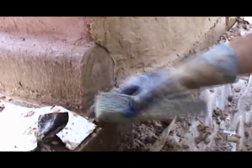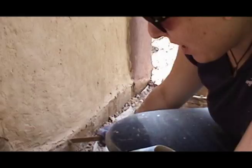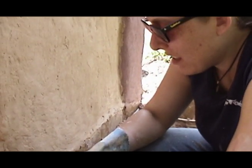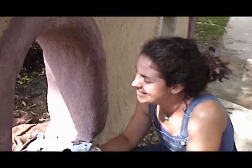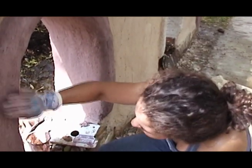I'm just cleaning up these edges and getting this plaster off the concrete. It's a lot easier to do it at this point than later. I think this is a neat project right outside the co-op, so I thought I'd come today and help finish up and help plaster. I love it. If I could do it every day, I would, and I might for a while. So, you're going to build a house out of this? That's the plan. All cob?